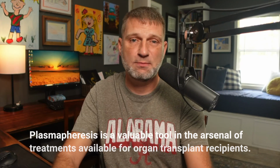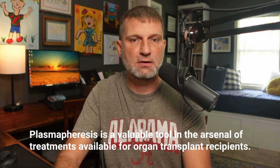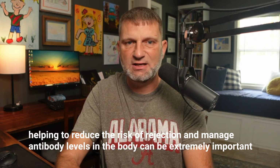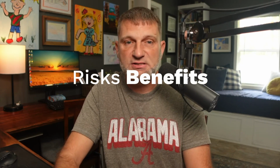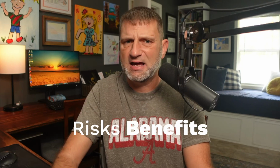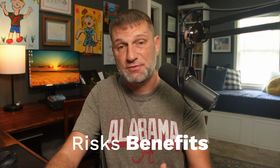Plasmapheresis is a valuable tool in the arsenal of treatments that are available to organ transplant recipients. Helping to reduce the risk of rejection and/or managing antibody levels can be extremely important to those who are at risk, especially for organ rejection. Although there are risks, the benefits often outweigh the downsides. So if you're facing rejection or at least have the potential for such a little higher than normal, this is probably a good treatment for you to look into.